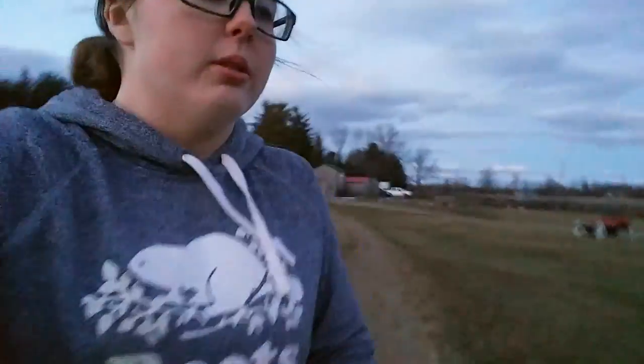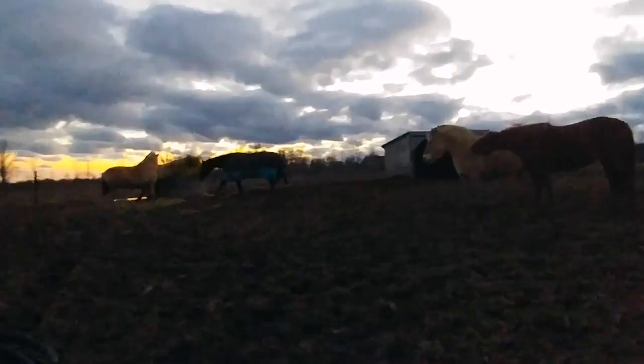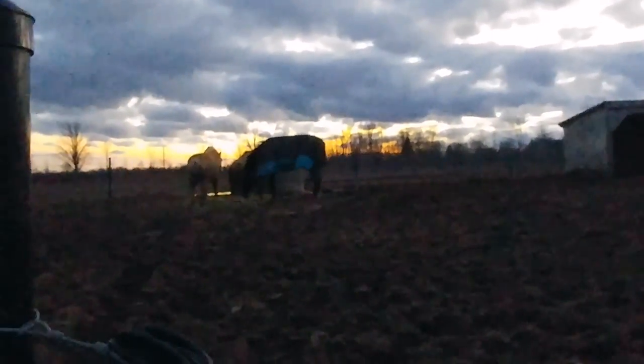So, I'm riding him bareback. He has his blanket on. He looks so handsome. We're just going to his paddock. Hopefully we don't die. Oh, sit back. Going down the hill. Okay. Alright. So, we are at his paddock. We are going to put him away now. I will be right back. Okay. So, we didn't die.